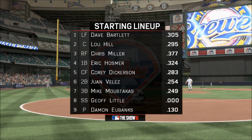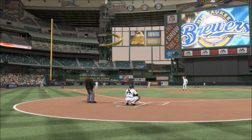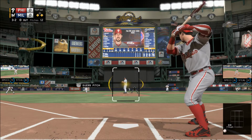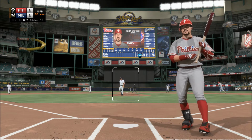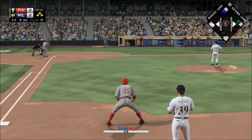Who's the one to watch, EK? Well, guys, everybody should be looking out for that guy in the number 3 spot. Chris Miller. Runners at the corners, that's bad enough. You do not want to load the bases here in the very first inning. And he misses with it, ball 4.